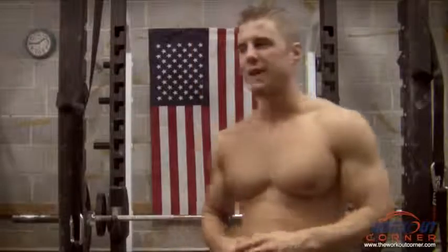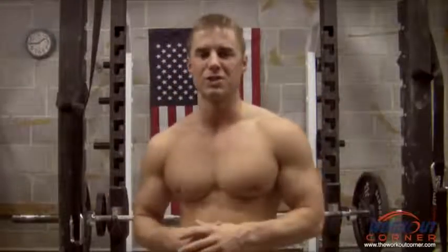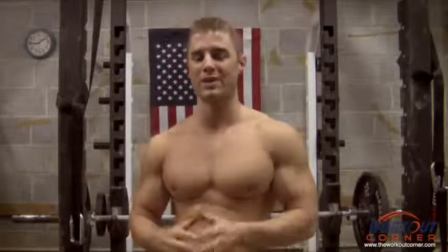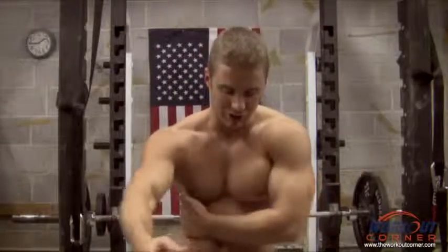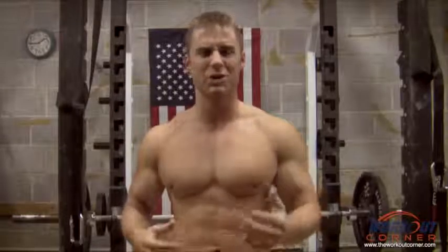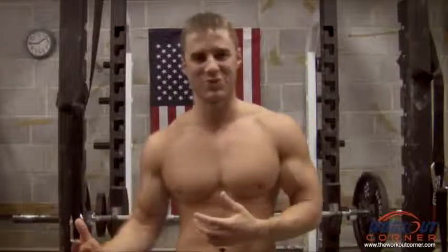Again, with back, I've found the biggest thing, with all exercises but back especially, is form. If you're not sure, go with lighter weights, reduce your speed, and really just feel the exercise. Feel the range of motion and stretching of the back, because the back is one of the trickiest muscles to really feel like you're working hard, until the next day when it's really sore.